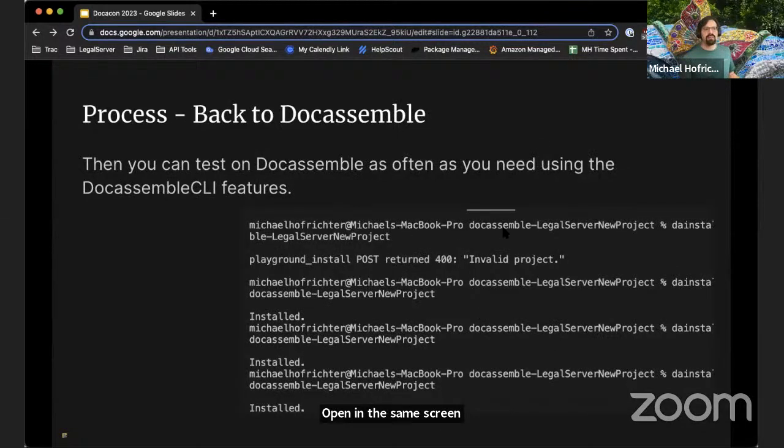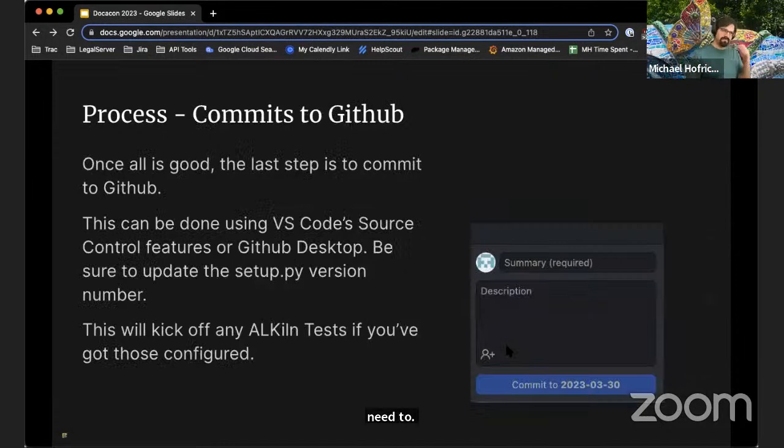Lastly, right, I can continually test on Docassemble as often as I need it. So you can see here, right, I pushed the project and it installed, and then I pushed it again, and then I pushed it again. And I can just keep pushing it as long as I need to, as I keep tweaking step by step.